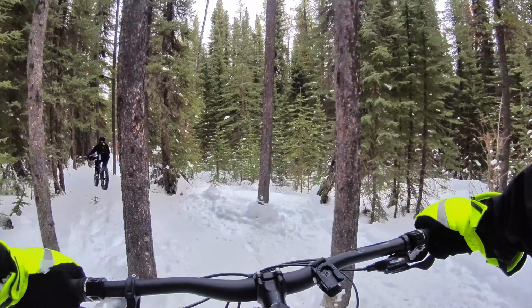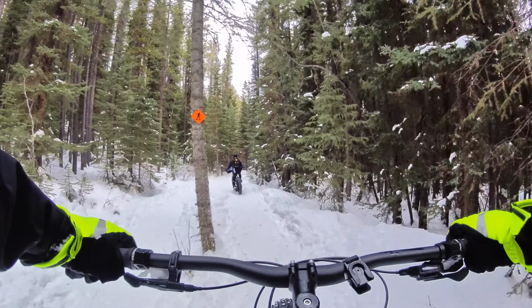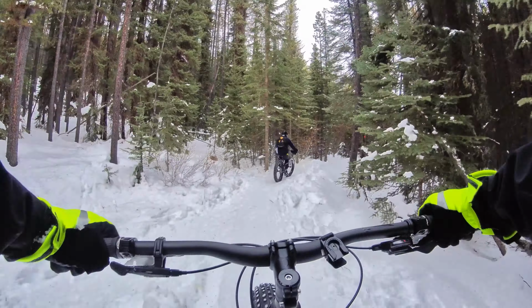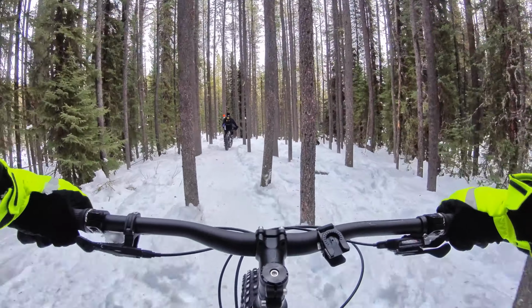I really love this part. I wish I could just come straight here and take this. I would ride over and over, maybe three or four times each time. But the only way to come is that mountain road, which is now used for skiers. So I don't want to come and ruin their path.